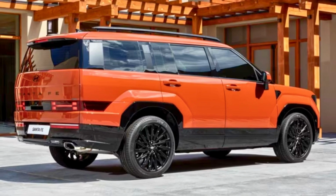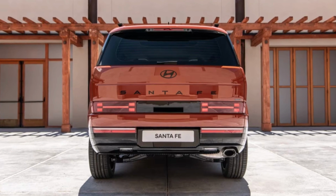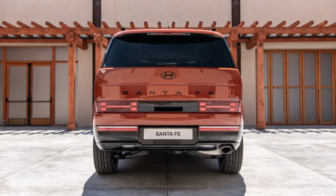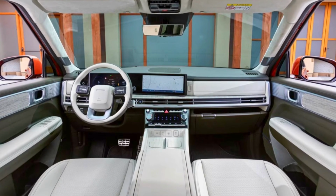Step inside, and it's like you're in the future. Digital gauge cluster, a fancy 12.3-inch touchscreen display. It's like your car went to a tech spa. And for the interior fashionistas, take your pick from black, gray, green, or brown.